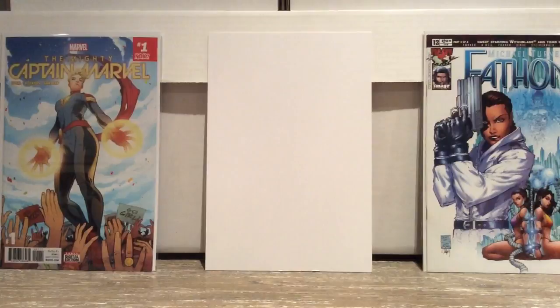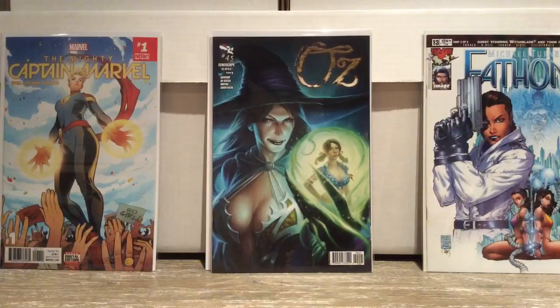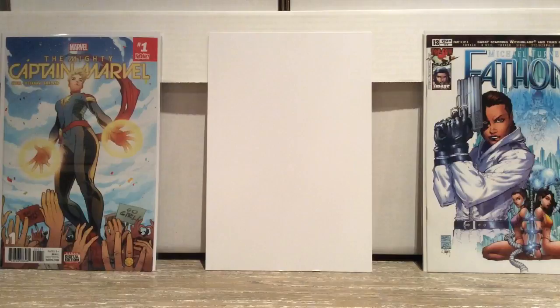Here's another one just from the Oz connection. This is number four, another variant cover. Obviously, this is the Wicked Witch, and there's Dorothy in her sights, so to speak, in her crystal. I thought this was outstanding as well. Just beautiful, beautiful cover. And then we're going to get to perhaps the most famous of all pinup artists these days. I'm sure you can guess who that is.